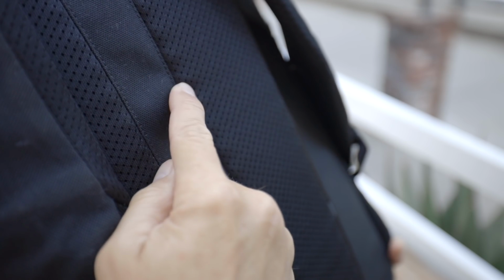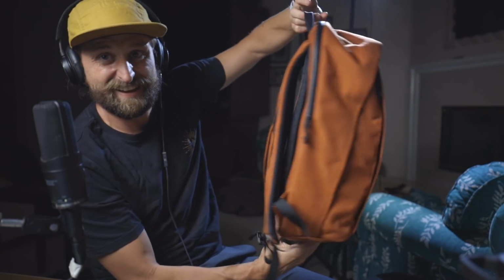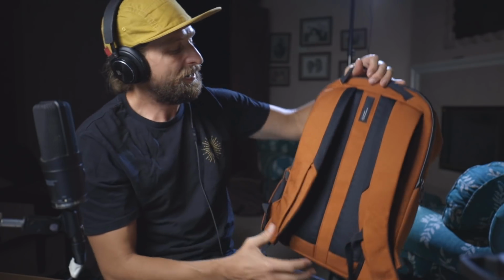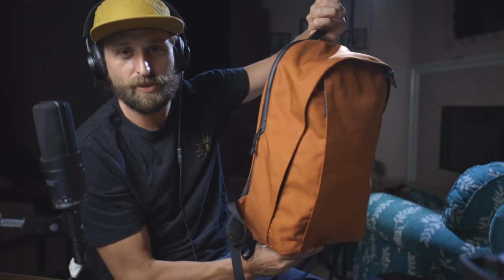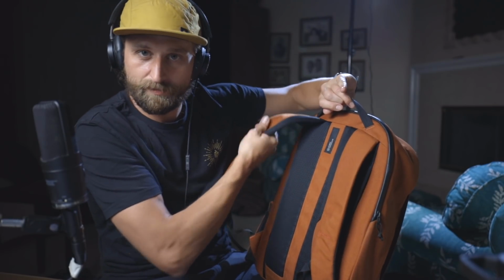I think that you can go even further, like the Boundary Supply Errant. That's one of the bags I'll compare this to towards the end. It has this really intense, very, very breathable back panel. And I think some people are into that techie kind of bag. But I actually really like it when a bag stays simple. We're out of simple territory here, even though this is designed really well, so it feels simple when you're using it. It has simple design features, but I think we're in the realm of a tech bag.